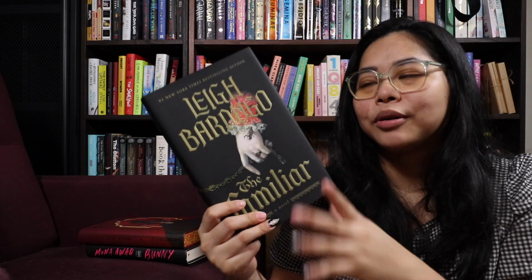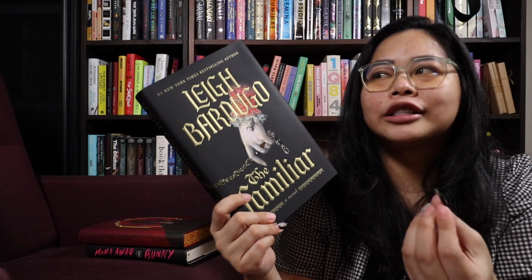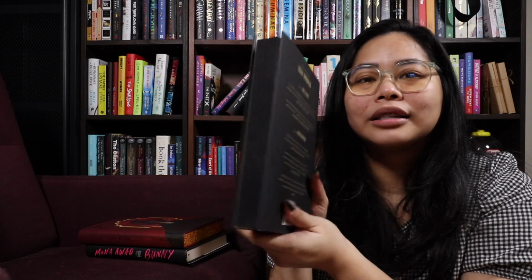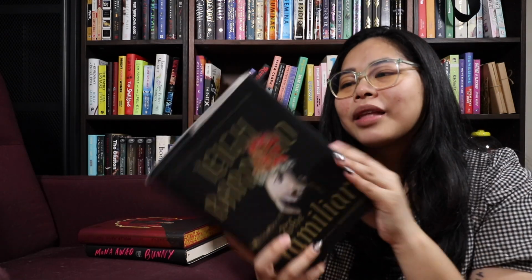The next one is a book that I pre-ordered, and I think I got this about 2 weeks after it launched because it took a while to get to me, like it was delayed. It's The Familiar by Leigh Bardugo. So this is not a special edition, it's just a first print edition. So it has the black sprayed edges. It's simple but still very, very good.